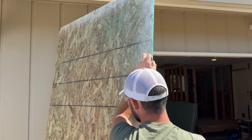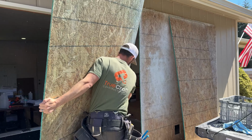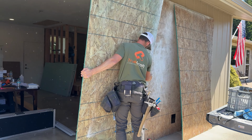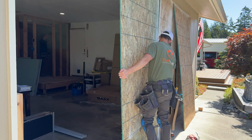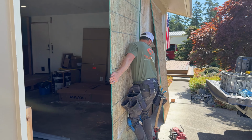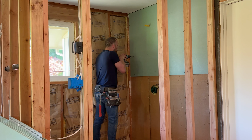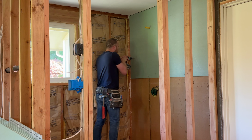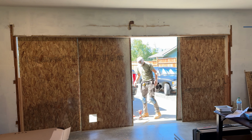Dust. Temporary Band-Aid. Keep out the local riffraff. Now we can get out.